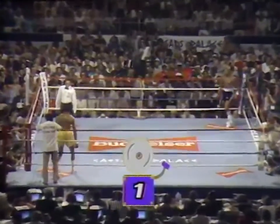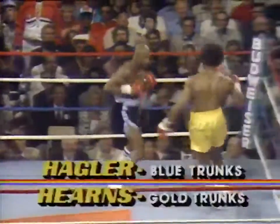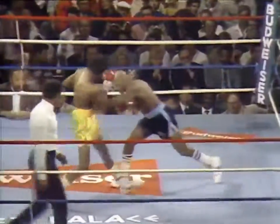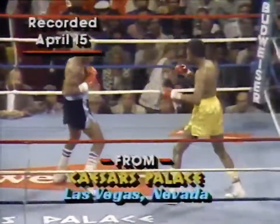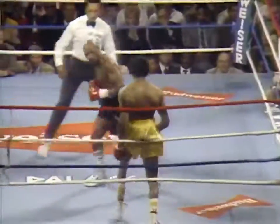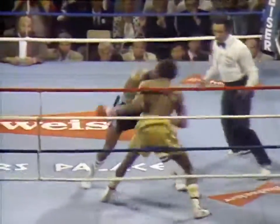The first round is a key round. We're underway, and the pace is up-tempo right at the opening bell. Hagler being the aggressor. Hearns working that jab. He has a very quick jab. There's no denying it. And he caught Hagler with two good jabs and a right hand that might have hurt Hagler. Tremendous pace in the first round.